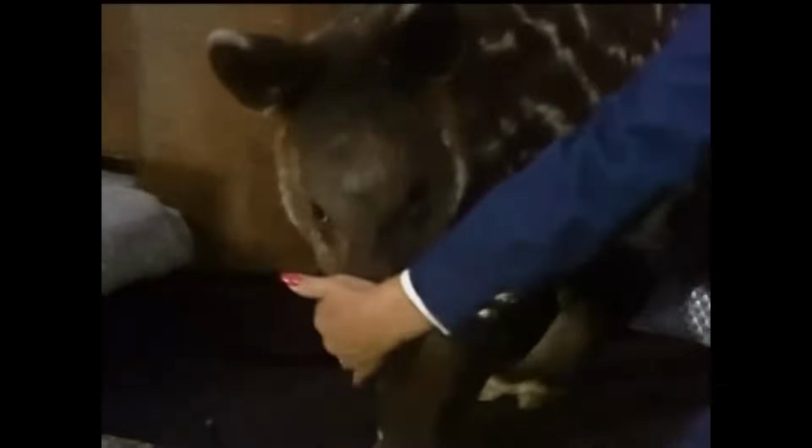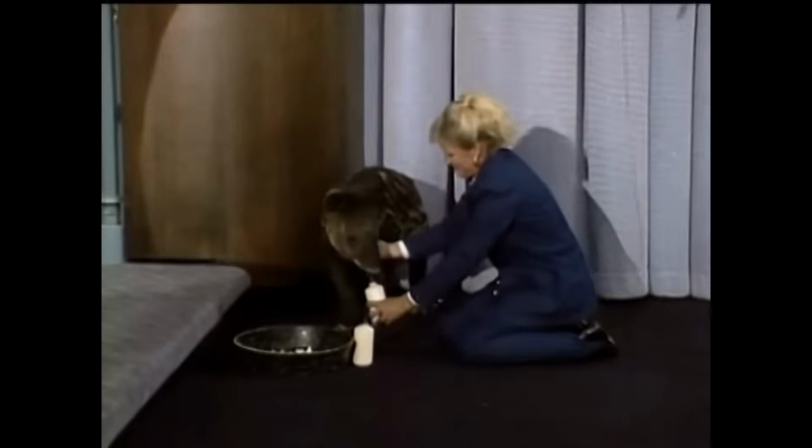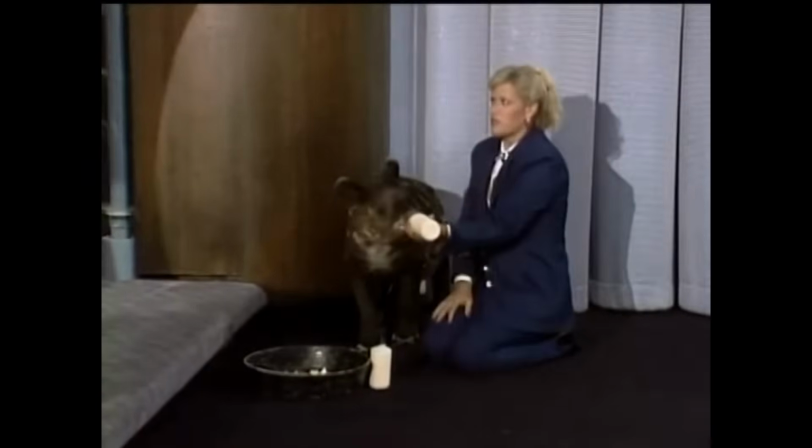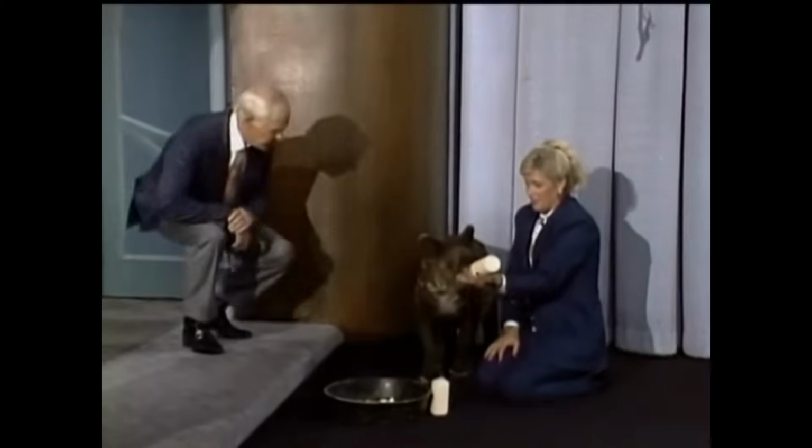What the hell is that? I was going to say a tapir. You're right. This is a tapir. And this one's extremely rare. There's only 10 in captivity.